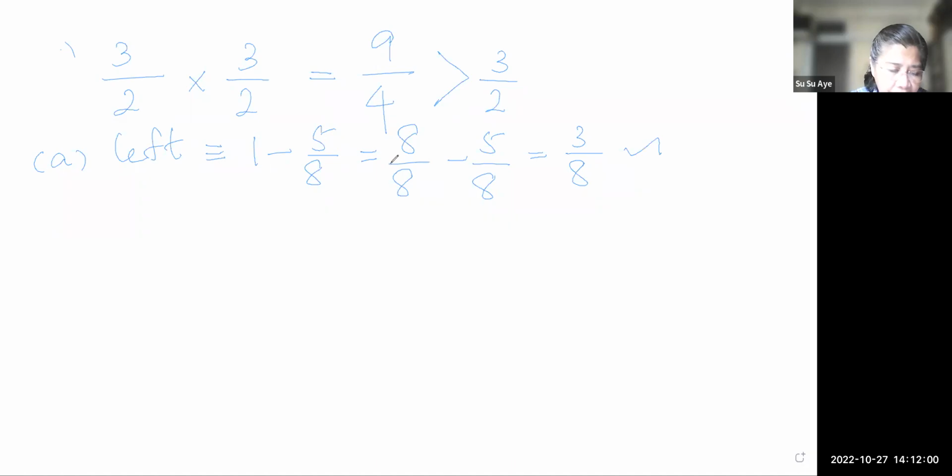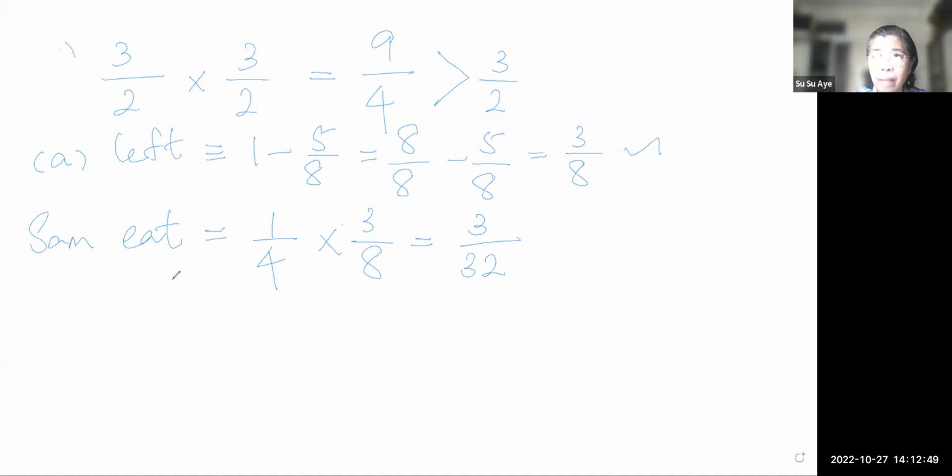Sam eats 1x4 of what is left. What is left? Underline. 1x4 of, multiply. Left is 3x8. Is there cancellation? No, it's just multiplying. 3 1s are 3, 8 4s are 32. 3x32 is the answer. Sam eats 3x32.